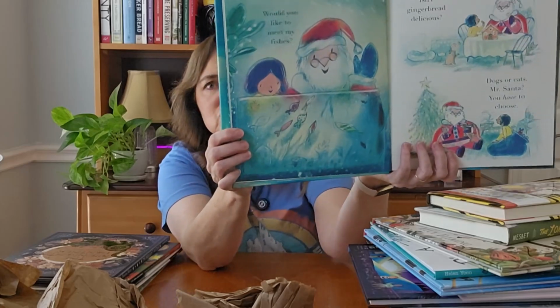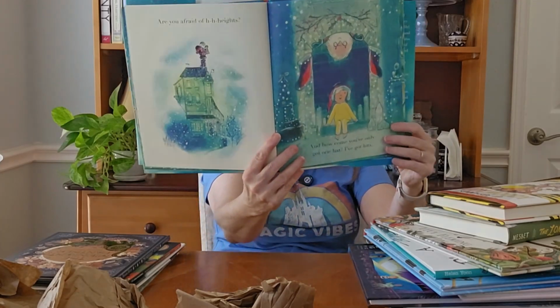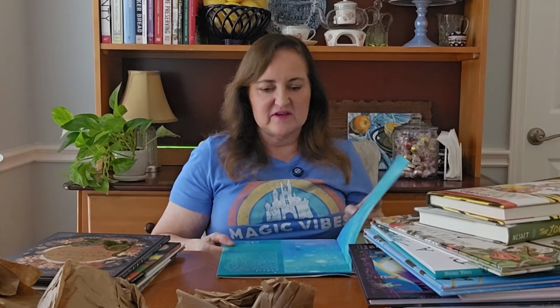Oh, these illustrations. Oh my word. These are amazing. These are gorgeous. Are you afraid of heights? I'm shook. I'm shook, Jarvis. I am shook to the bone. This is a must for Christmas this year. And Jarvis has written and illustrated other things. Lives in Manchester, England. It's British authors for the win today.